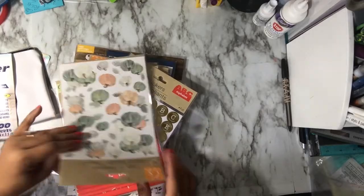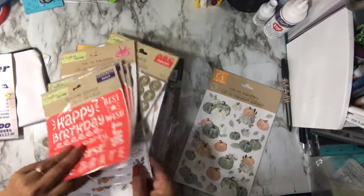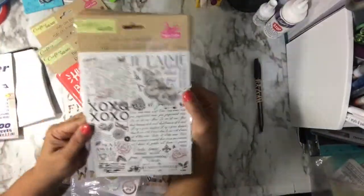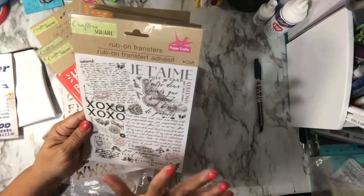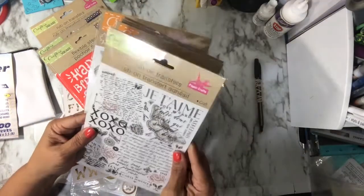And I picked up some rub-ons. So this one is Je t'aime. It's the French ones, XOXO, Mon Amour. And I won't try to fake like I can read French because I did not study it. But handled with care, sincerely. Postcard.